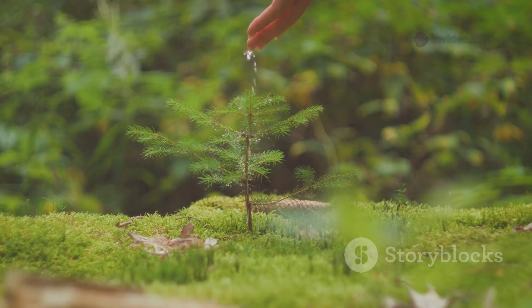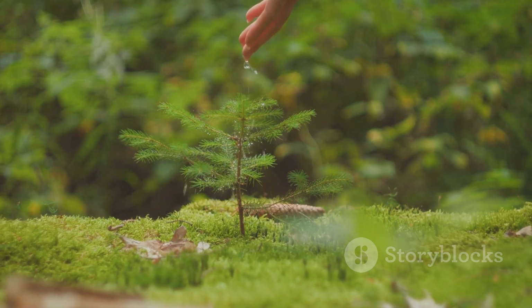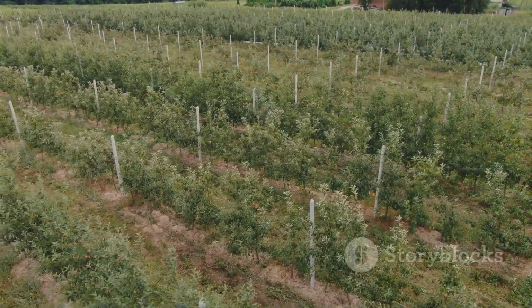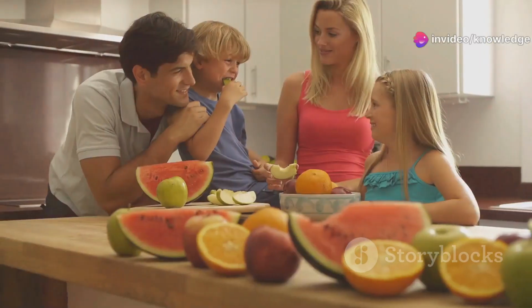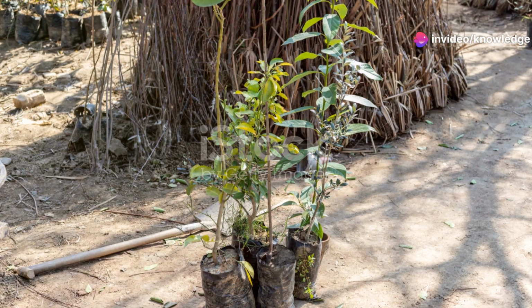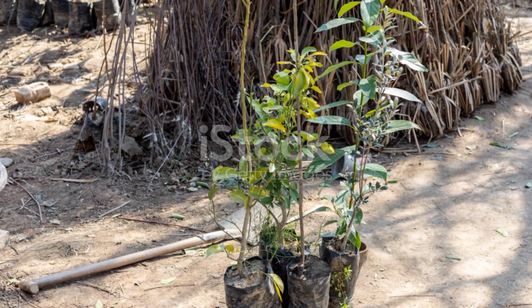Take the time to understand the specific needs of your chosen tree, providing it with the optimal conditions for growth and productivity. And as you nurture your tree, so too will it nurture you, providing years of enjoyment and a tangible connection to the rhythms of nature.